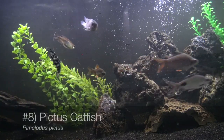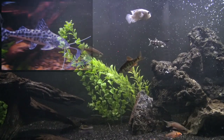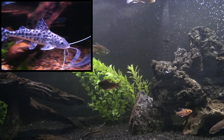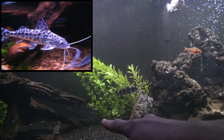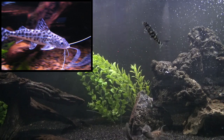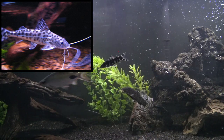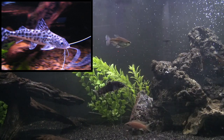Number 8, I'm gonna go with Pictus Catfish. I have one. Pictus Catfish are probably my favorite small catfish for a freshwater tank. There's one right there, if you can see them in the corner by that plant. The colors on them are just insane. They're like a chrome with black spots all over the place. They have really long whiskers and big eyes.